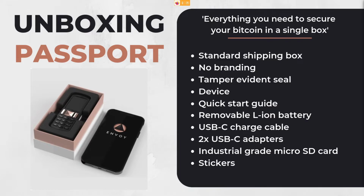We also ship with the two USB adapters, the micro SD adapters that I touched on earlier, and an industrial grade micro SD card for performing your firmware updates and or passing transaction details back across from Envoy.